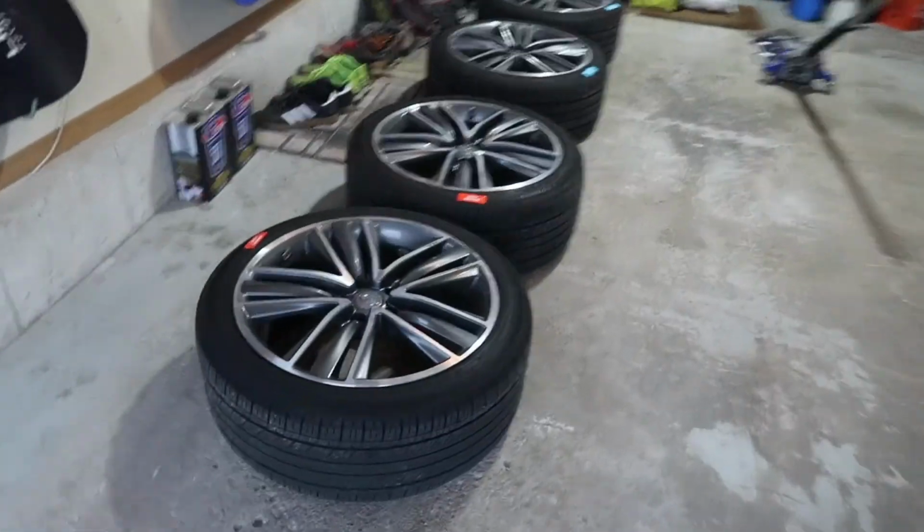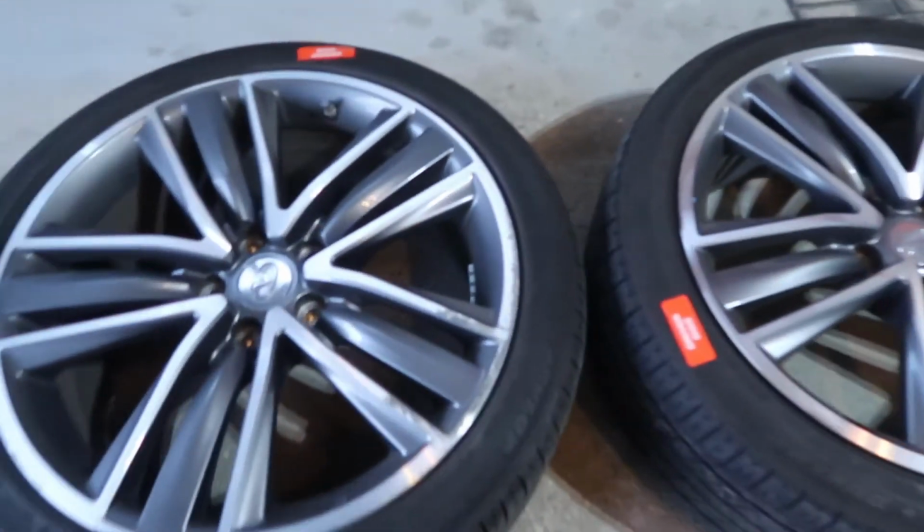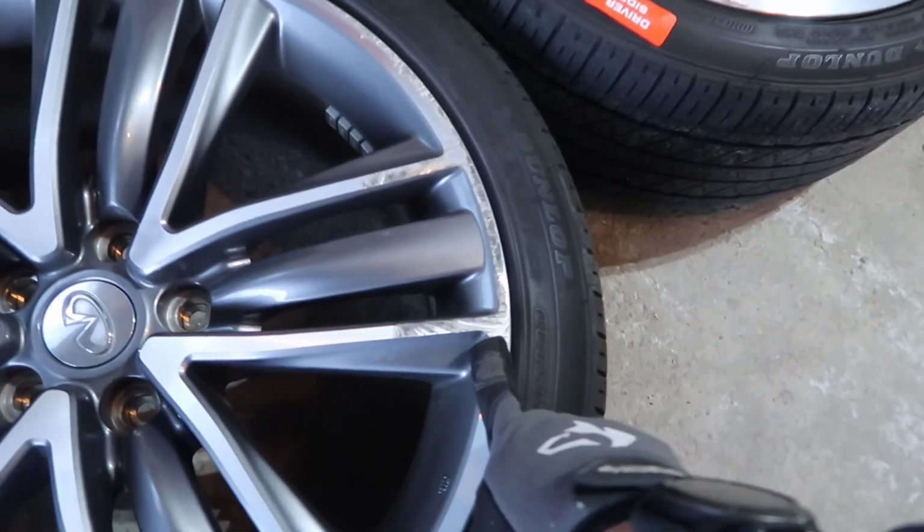And here's the old rims, or the summer rims now. A couple of them have some pretty bad damage on them. So most likely I will end up powder coating those rims black over the wintertime since they're off the car already. And then by the time I throw them on in the summer, they'll be black and looking good.